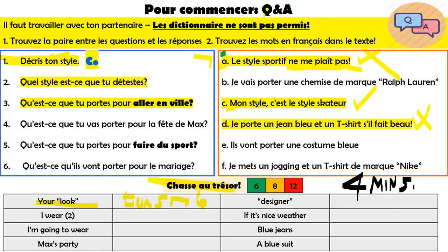Guys, j'ai oublié, I'm after 6 today. Look at the green box. 6 will be a pretty good score for both activities. Yeah, that's the pass mark. 8, ce sera très bien. 12 ou plus, there's 14 in total. 12 ou 14, ce sera magnifique, mes petits.